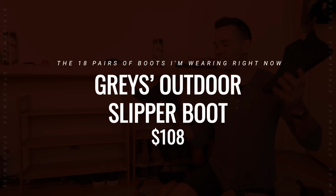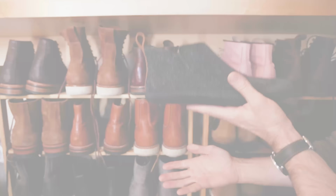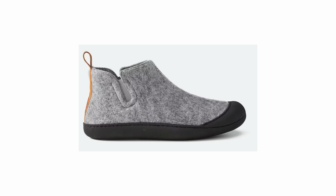This is not a boot. This is a slipper boot. I just slip them on anytime I have to go walk the dog or go onto the terrace or grab some groceries or something like that. Yeah, these are surprisingly useful, and when I go do laundry as well. Anyway, the errand boot, besides other Chelsea boots, I've got Grey's wool slipper boot, huckberry.com.